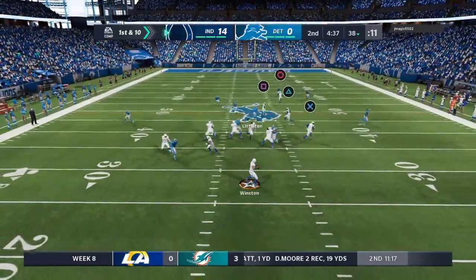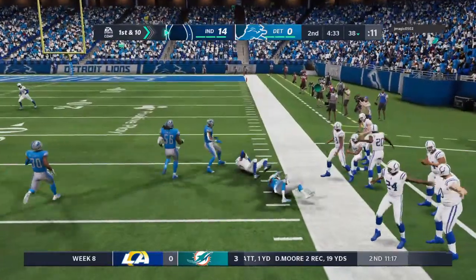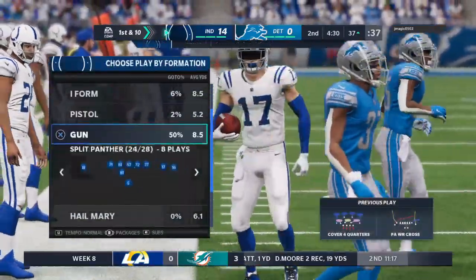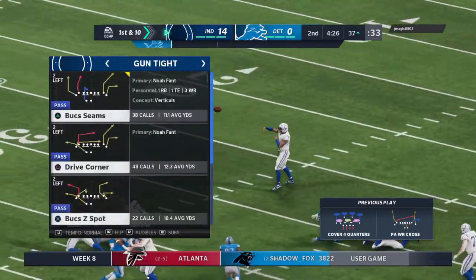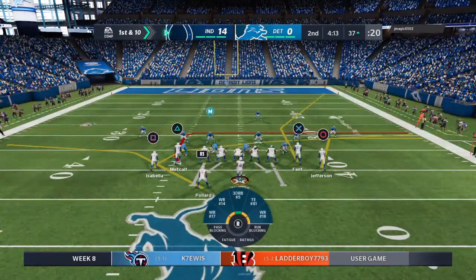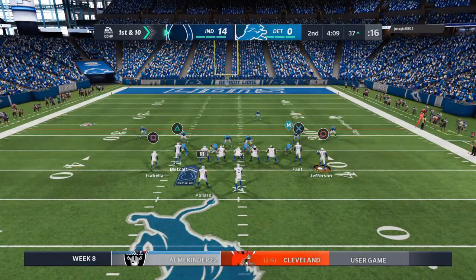Play fake. Winston. This one caught by Isabella. And they'll get this well past midfield before being stopped just before the 35. That one goes for 24 yards. And the Colts. So the ball moves into Lion territory now. Here's 1st and 10 at the 37-yard line.